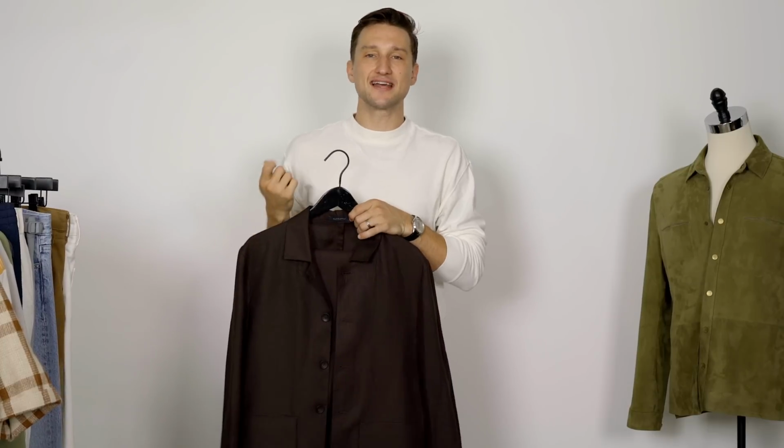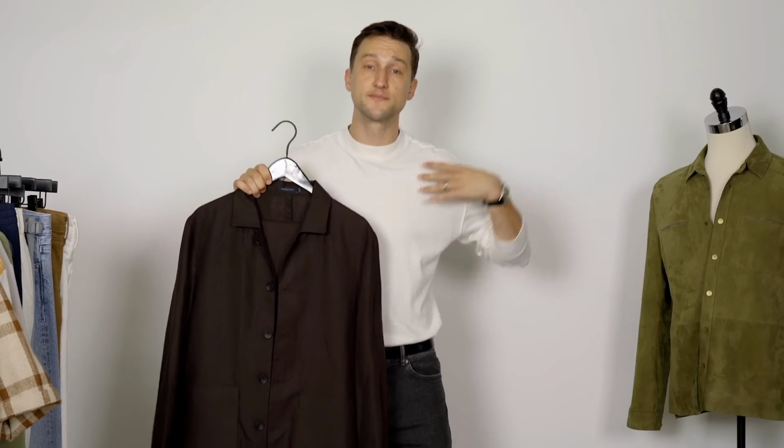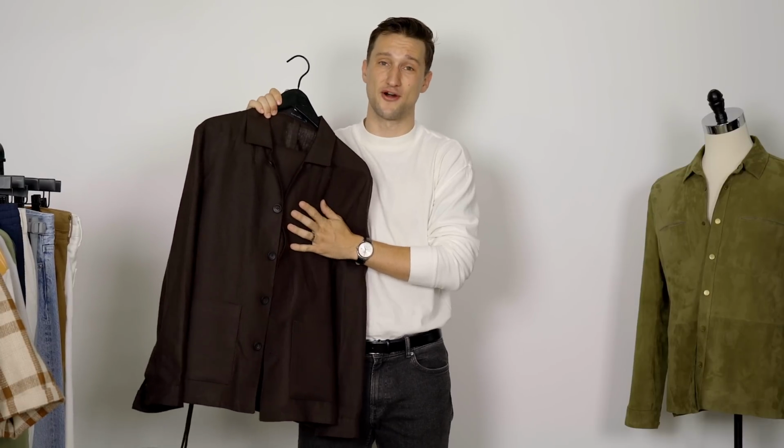But linen just has that summer look, and linen is also a very dry, very rigid fabric that is literally supposed to take heat away from your body. That's why it's a summer fabric. So linen might not be the best choice when it comes to the fall, even if it's a beautiful chocolate brown color like this one.